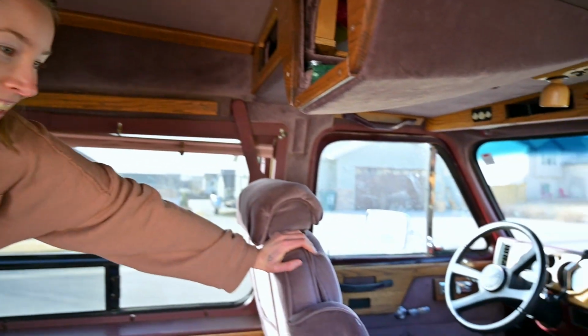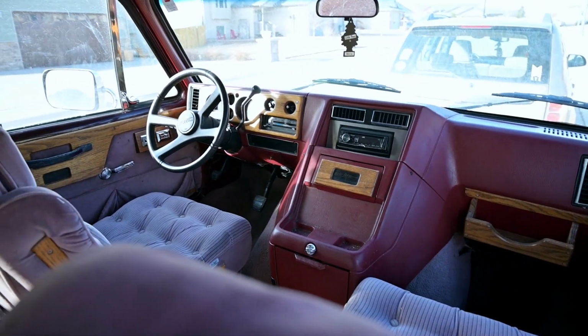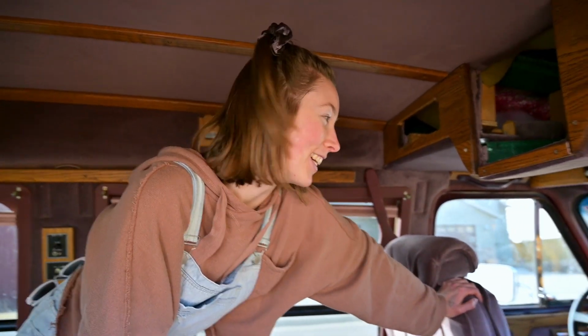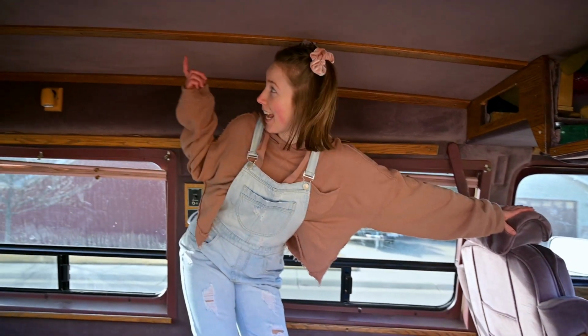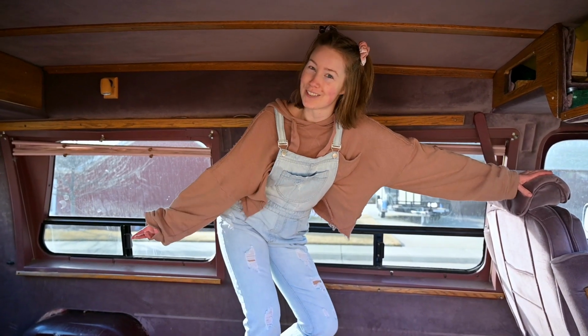And then here's the front. Some really awesome wood paneling. Keeping it. One more thing about this van is we can't stand up all the way. Kayde and I are both really tall people, but we're going to make it work.